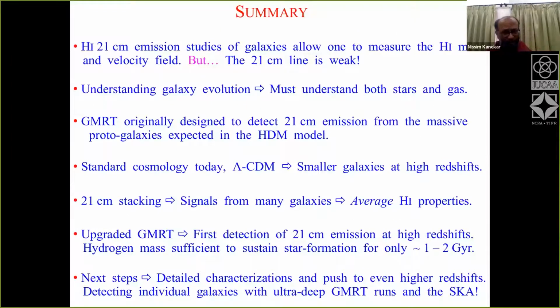So in summary then, I hope I've convinced you that 21 centimeter emission studies of galaxies allow you to measure the H1 mass, the atomic gas mass of galaxies, and the velocity field. The downside is that the 21 centimeter line is really weak, and so it's hard to measure this line from high redshift galaxies. The upside, in fact, is that because the line is weak, you can actually measure the mass and the velocity field. So there are, six of one and half a dozen of the other.